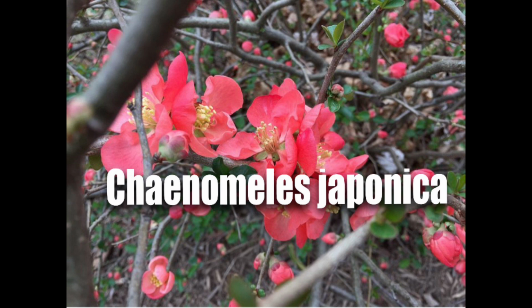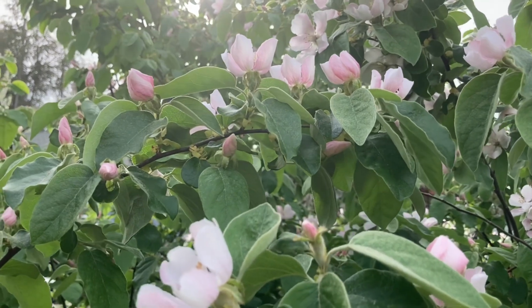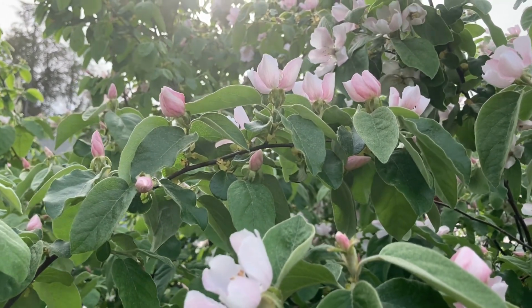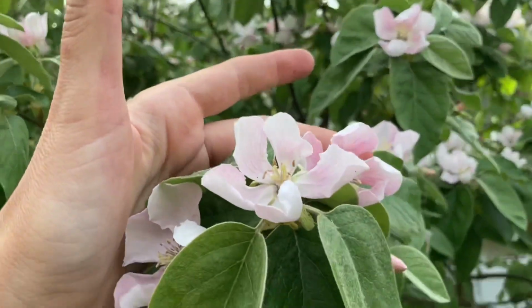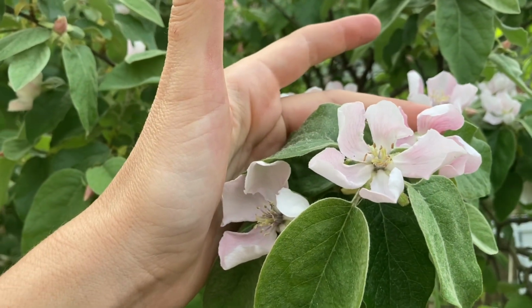That is a thorny shrub that produces kind of corally colored flowers that people enjoy in the spring. It does produce an edible fruit, but it is not the same thing as Cydonia quince, which is in the rose family.